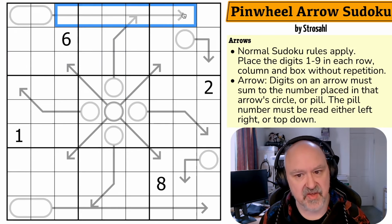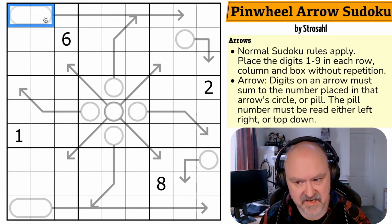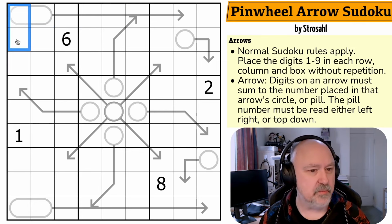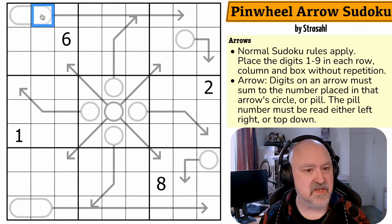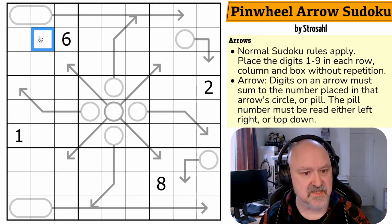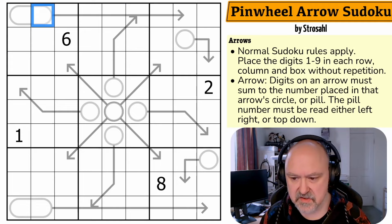The sum of these digits will get placed here, but the pill number will get read either left to right, or top down. Now, there are no two-digit vertical pills here, but that's how a vertical pill would work. If it was these two digits going across, this would be the tens and this would be the units. That's how it works. I'm going to restart the puzzle to restart my timer.